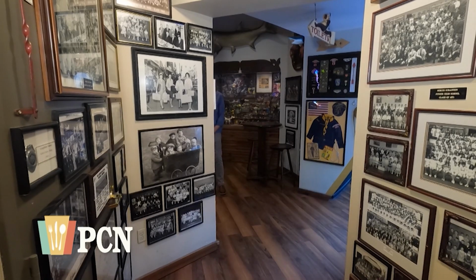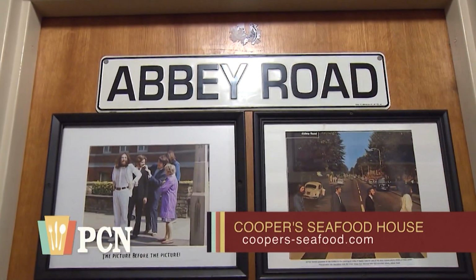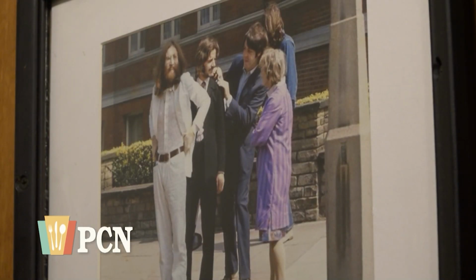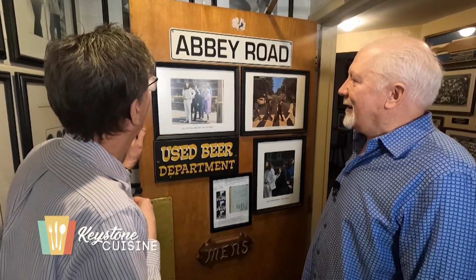Now, Paul, I understand you have a theme in one of your restrooms that is just very interesting. Yes, all of our restrooms are themed. We're huge Beatles fans and Elvis fans and Beach Boys fans, so we decided to go ahead and theme our restrooms. Yeah, let's check this one out. Abbey Road, of course, any Beatle fan is going to recognize that immediately. We have the picture before the picture, where they're getting ready to take the Abbey Road album. Oh, that's a good candid shot before they walked across the street for that memorable shot. There they were. Yeah, getting all prepped.